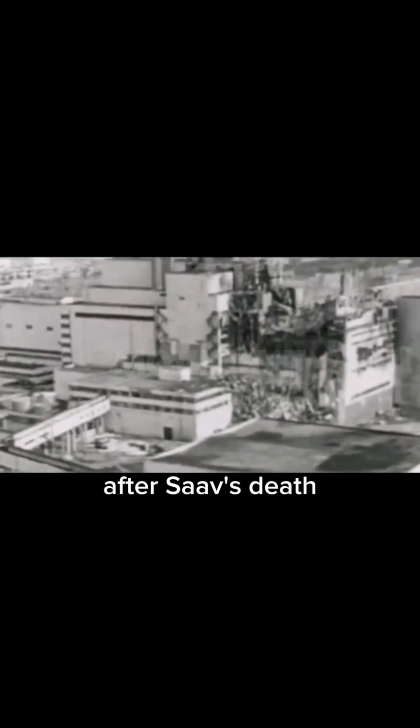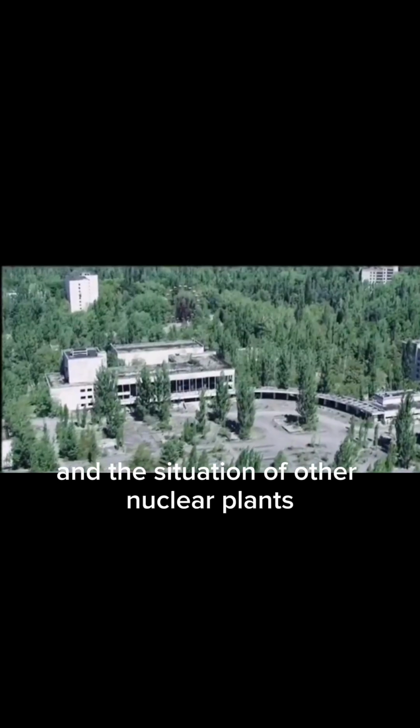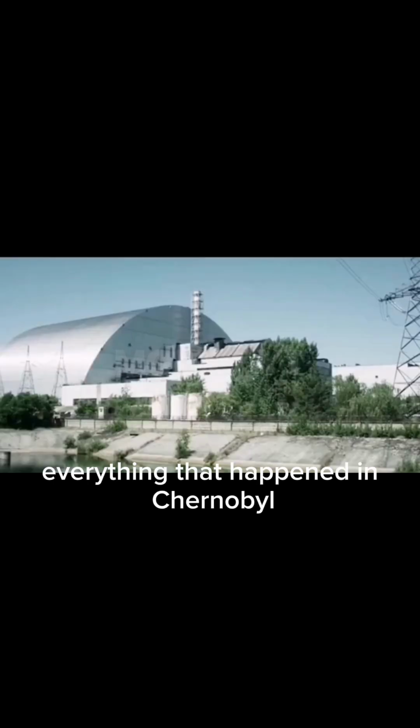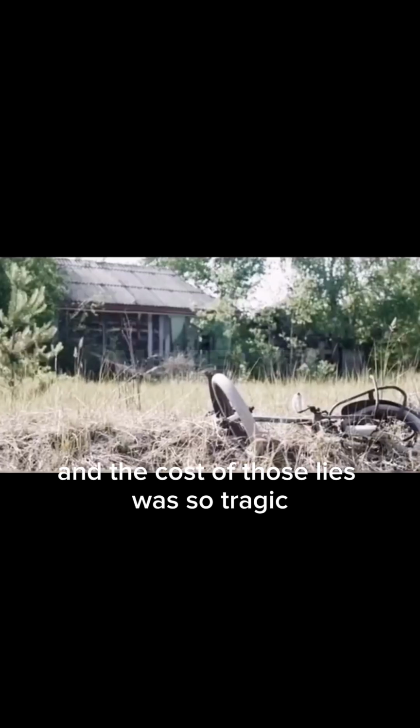After Sav's death, the Soviet government finally admitted the design flaws of the reactor, and the situation of other nuclear plants was successfully improved. Everything that happened in Chernobyl serves as a warning. The accident originated from lies, and the cost of those lies was so tragic.